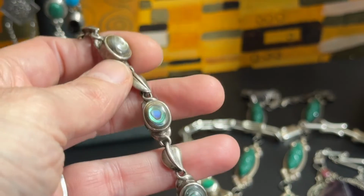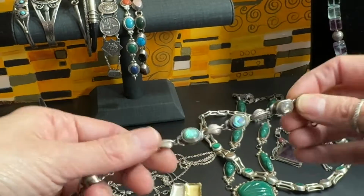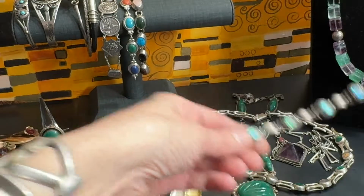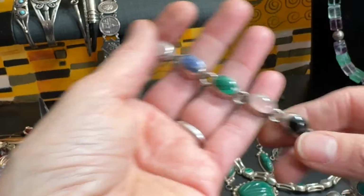There we go. But when you get pinks, I see purples here. I don't really see that much pink, but pinks are super desirable. Anyway, I thought it was really pretty. And then one of these, this one's Tasco.